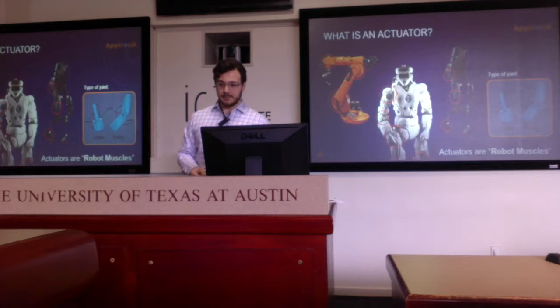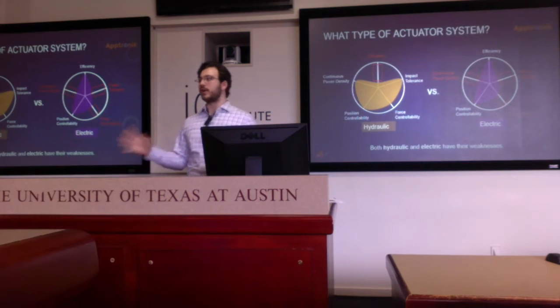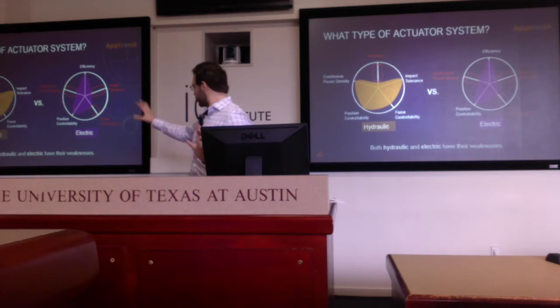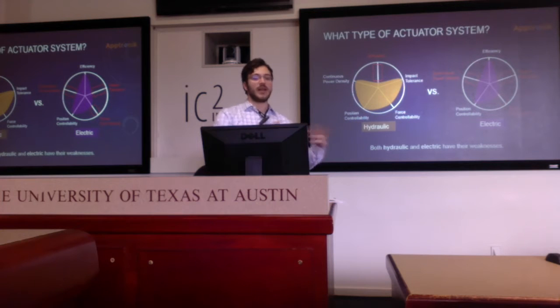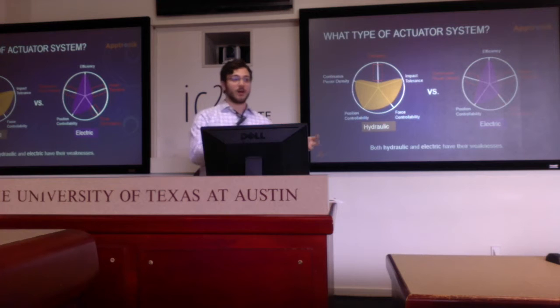So when you're deciding on an actuator system, besides linear and rotary, you also have to look at the way that's powered. Well, before I say which of these we're talking about, there are 5 areas that you need to focus on. Efficiency, impact tolerance, how many hits it can take, force controllability, how much force or what force can you get out of it that you want, and position controllability, can you put that force where you want it to go, and continuous power density, which is how long can it work at its peak performance.